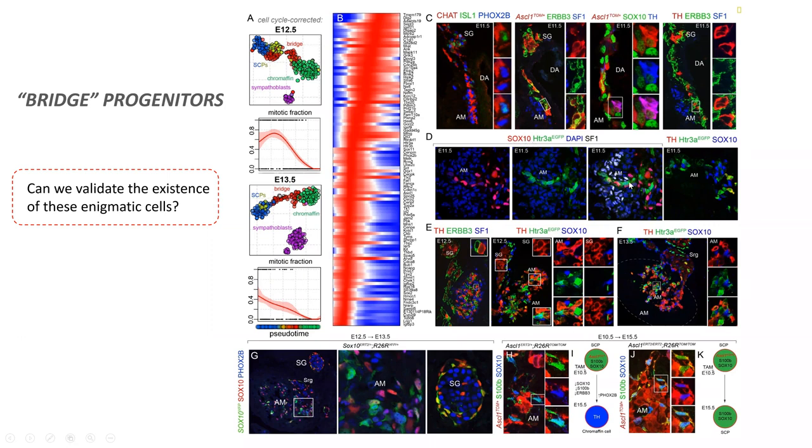And many cells are dual positive because Schwann cell precursors will switch on the bridge program. The GFP has a long lifetime, so they will stay green. And then the GFP will degrade when they convert into chromaffin TH-positive cells. So we could really look at where these bridge cells form and how they are seeded. And we could deeply analyze the transitions in the bridge. So these bridge cells really do exist. This is not our imagination.